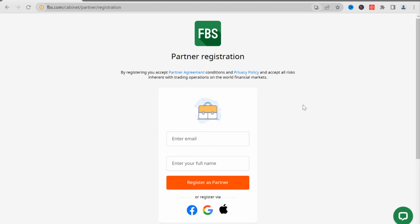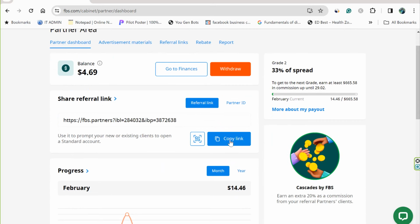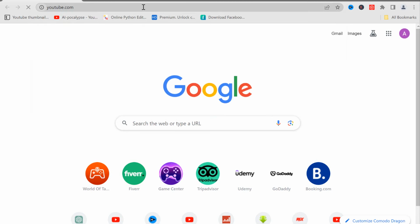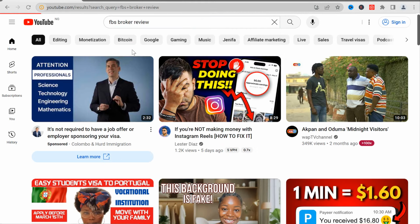After you have done with your registration, you are going to have a dashboard like this, and you are going to have a shared referral link like what you are seeing here. All you need to do is just to copy it and paste it somewhere, maybe on the notepad. After you have done that, you need to come to youtube.com. When you get to youtube.com, what you need to do right now is just to go to FBS broker review.